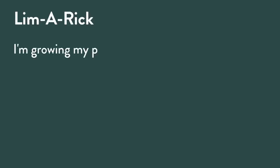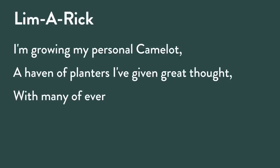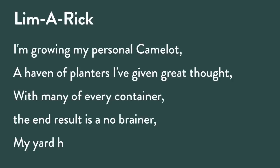Well, I'm into containers too. So this week's limerick, I'm going to lay this on you here. I'm growing my personal Camelot, a haven of planters I've given great thought. With many of every container, the end result is a no-brainer. My yard has gone to pot. So there you go. I love it.